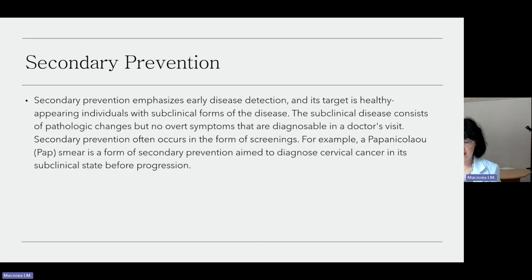Secondary prevention. Secondary prevention emphasizes early disease detection, and its target is healthy-appearing individuals with subclinical forms of the disease. The subclinical disease consists of pathologic changes, but no symptoms that are diagnosable in a doctor's visit. Secondary prevention often occurs in the form of screenings. For example, secondary prevention aimed to diagnose cervical cancer in its clinical state before progression, or mouth cancer.